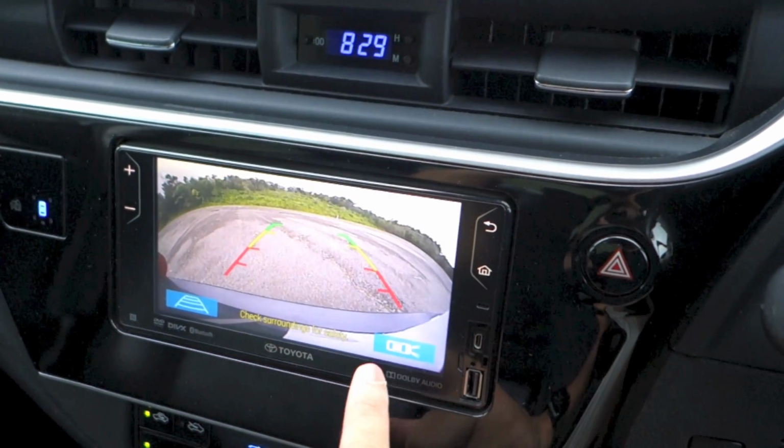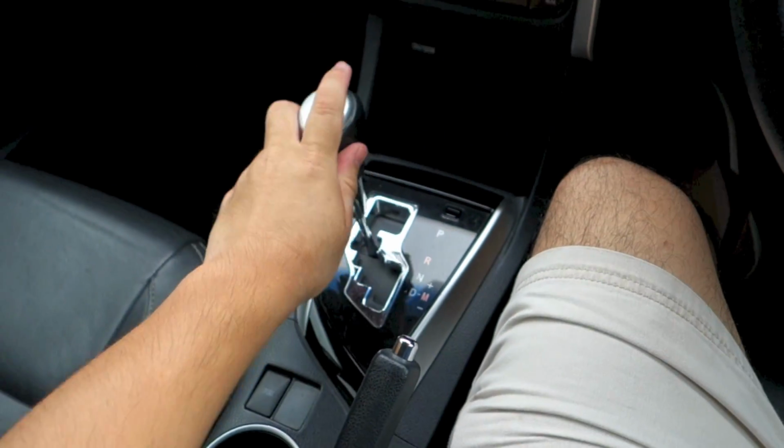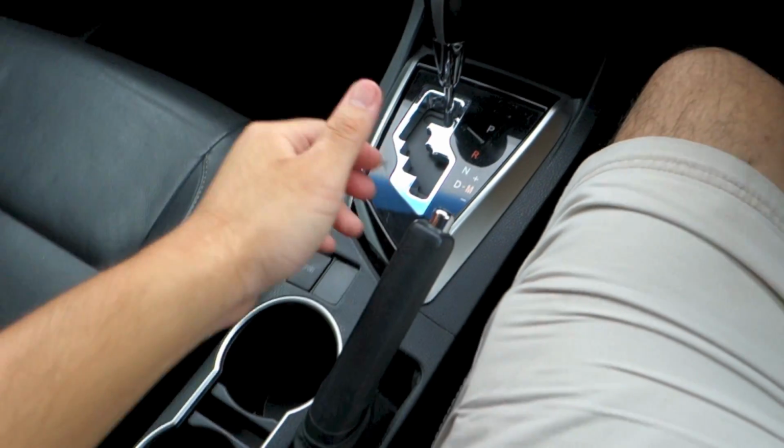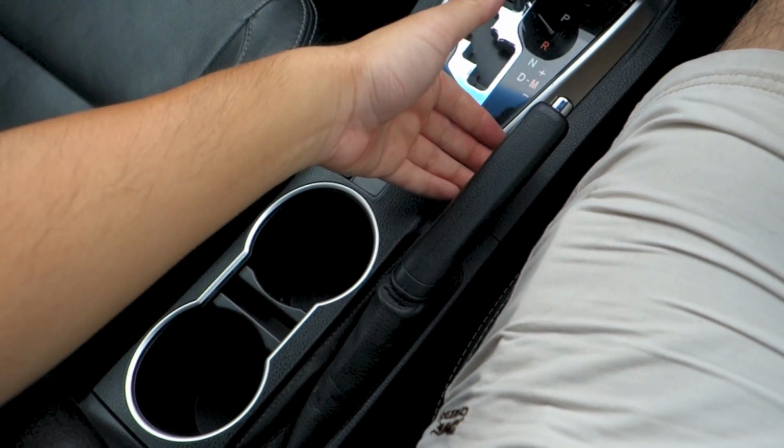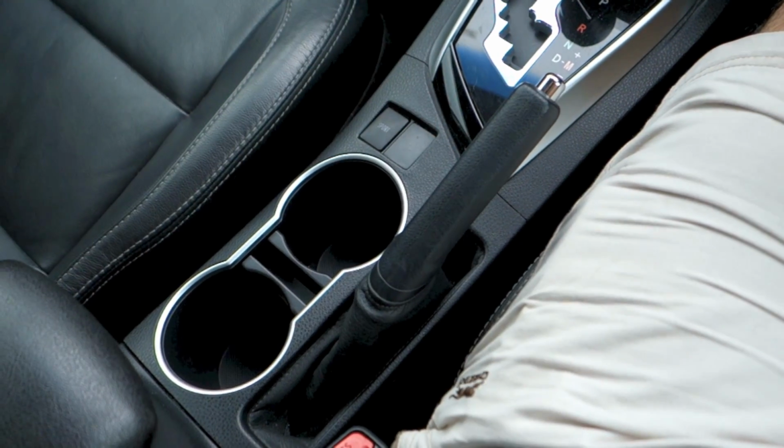Front and rear parking sensors and a reverse camera are another 2 standard features across the range. The reverse camera features active guidance signs, and the bottom left button of the camera display changes the type of guidance signs, while the bottom right button changes the camera view.